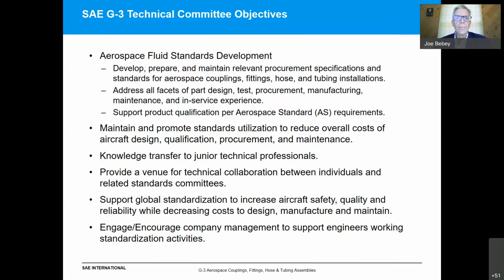So we get involved, between the original equipment manufacturers, the OEMs, the suppliers, and the processors, and we discuss all aspects of the design of couplings, fittings, hoses, and tubing installations. We get involved in the test requirements, procurement requirements, manufacturing issues, and what it takes to maintain these products in the field. And we get feedback from the field and try to address concerns and issues with our standards if we need to update them, because more often than not, you'll find typos or errors or things that aren't quite clear in the standards, and they have to be maintained and updated. And sometimes these changes happen inadvertently when documents get revised, as I'm sure many of us have experienced.